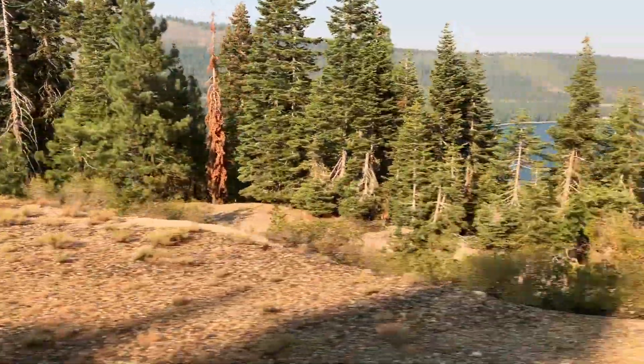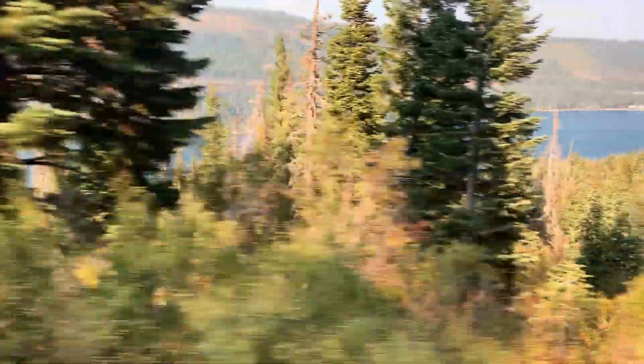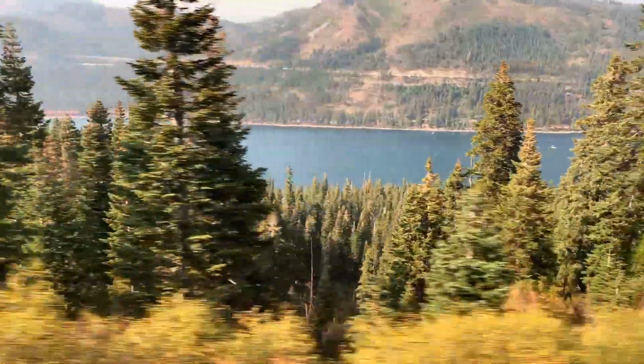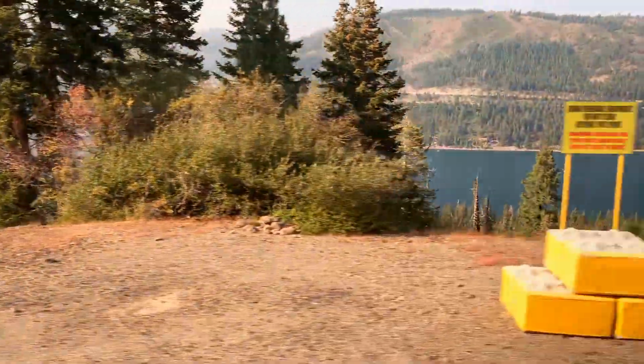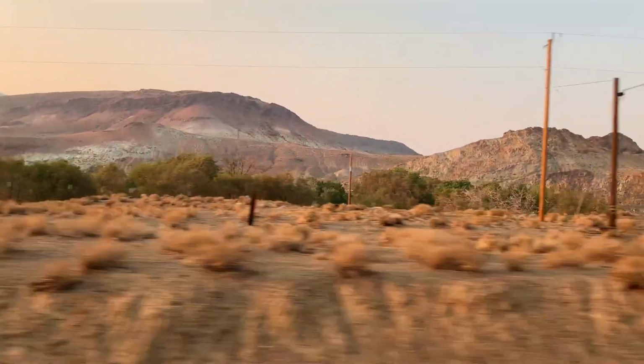I love that you are so excited about this. I love the Donner Party story. It is fascinating to me. So click the description and read about it because it's absolutely fascinating. But the thing that I didn't realize is that Donner Lake is huge. It's a narrow-ish lake, but it's so long and so beautiful. It just comes up out of nowhere when you're heading west, and it is so pretty.